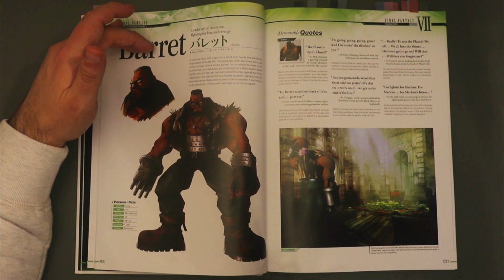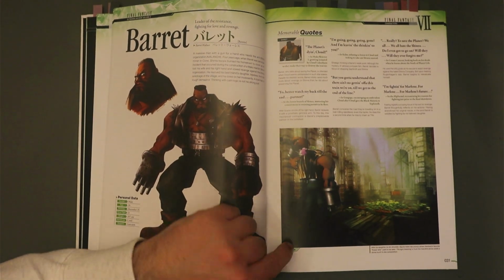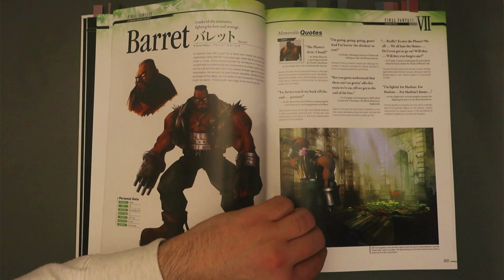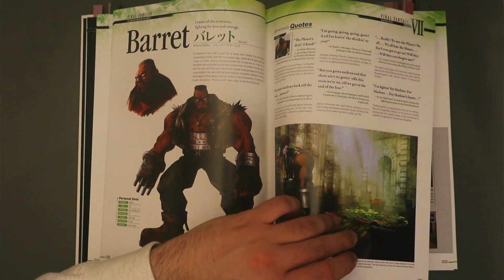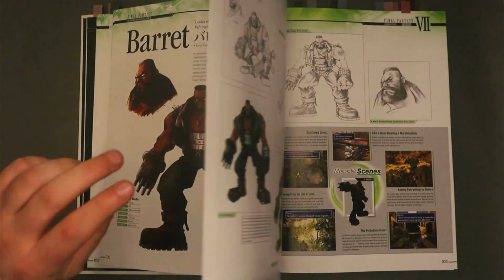I don't know if it's just me, but I don't actually remember this scene where Barrett takes Marlene into the Church of the Flowers. Is that at the end of the game? Is that why I don't remember it? But anyway, that was an interesting bit. I'm sure it probably is in there, but yeah, just a cool bit.